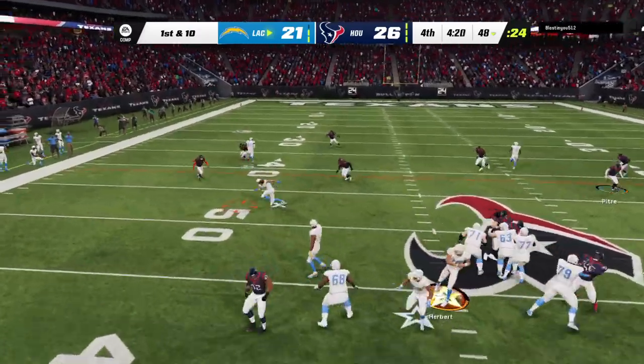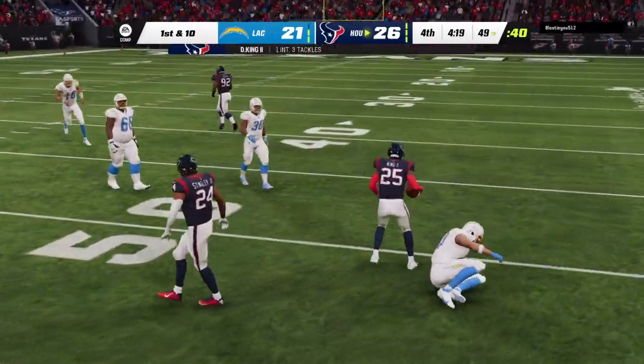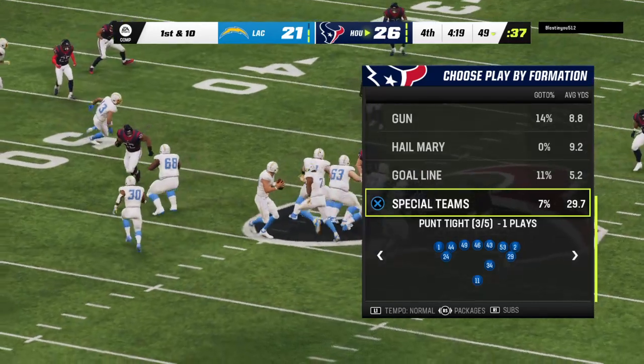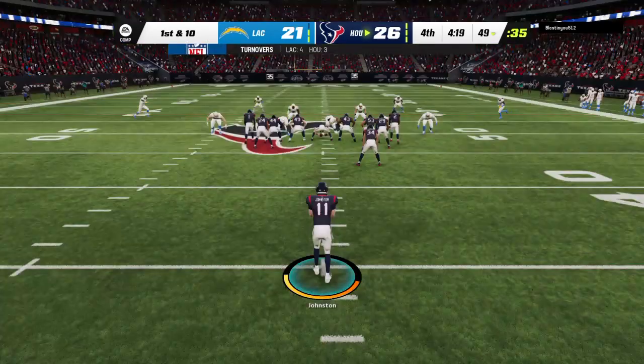On 1st down, it's Herbert. And his pass is intercepted for the 4th time today. Desmond King picks it. And the Texans are going to have great field position here as this is returned just shy of midfield. Well, that puts a little bit of a wrinkle in their comeback bid.